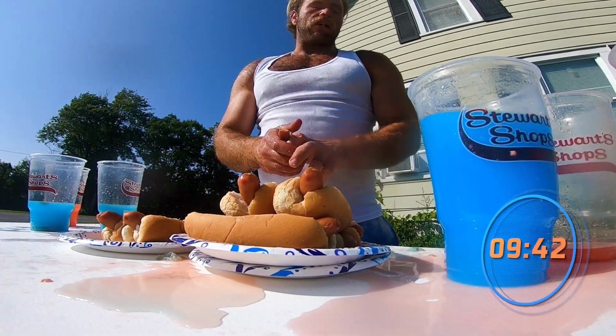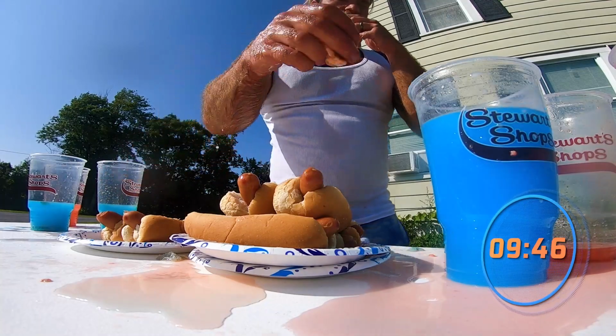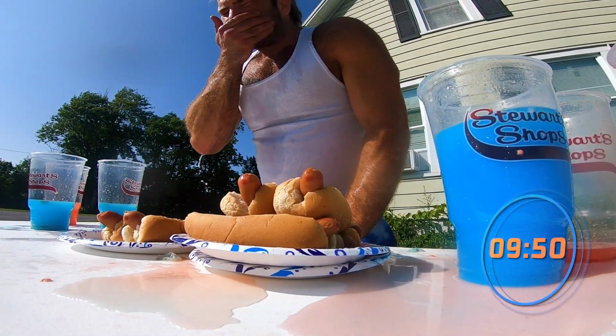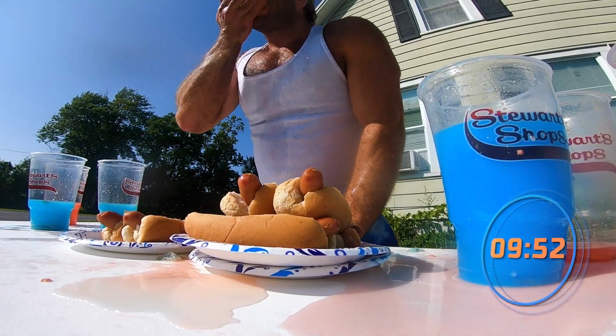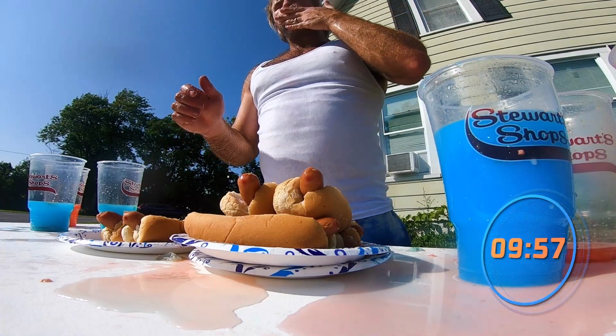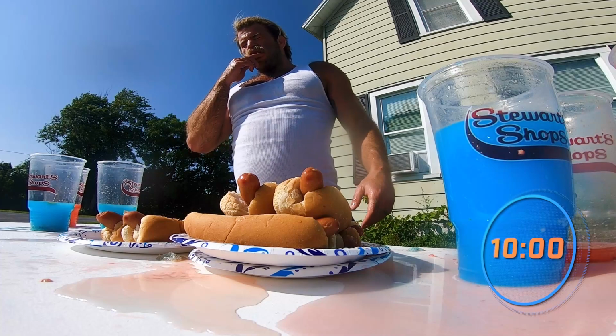So we got about 20 seconds here. Try my best to just get it in and get it down. We're going to wind up finishing with 23 here today, which is what I qualified to go with Nathan. So if you think about it, a couple weeks after eating 16 to eat 23, I was pretty happy with it. Hopefully we can get that number up higher for next year. That's the goal.